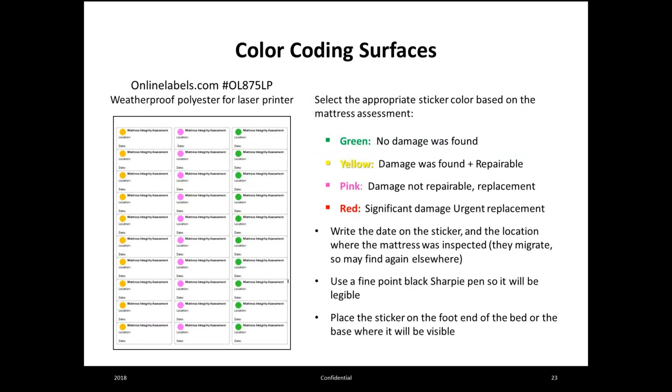The colors are relevant because once the assessment has been done and the classification has been made, we would recommend that you take a little tag, and you can see them here. We can provide the file for this. These tags will be placed on the frame of the bed so that you can track them over time and the hospital can keep an eye on them. You have the color coding in the top left-hand corner, the location of where the bed was, and the date of the assessment.